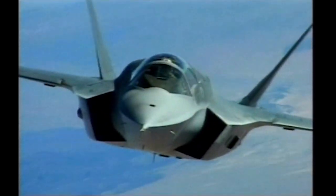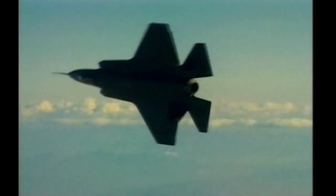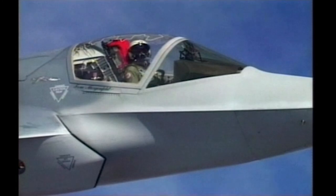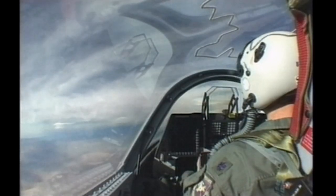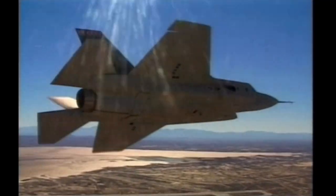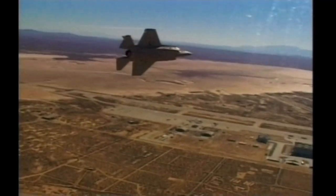This adds up to unmatched combat effectiveness, enabling first look, first shot. The weapon system gives the pilot true multi-role, multi-mission capability, and is designed to reduce the pilot's input regarding weapons operation. This permits the pilot to function as a tactician rather than a weapons system manager.